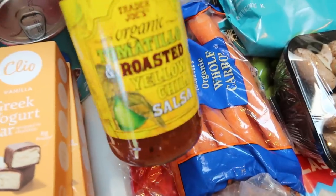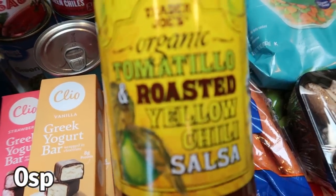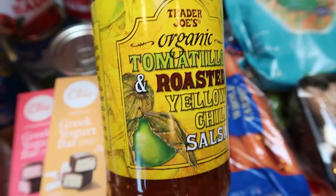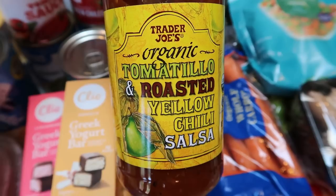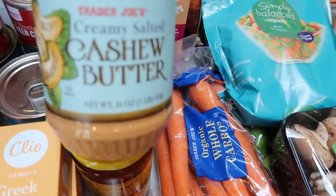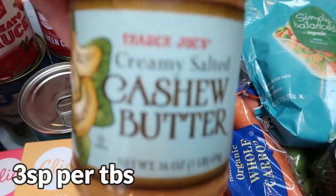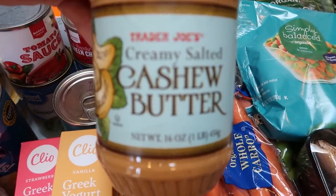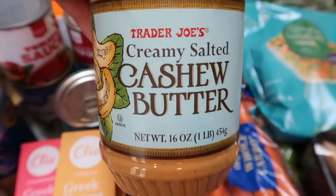I grabbed some salsa at Trader Joe's. This is the organic tomatillo roasted yellow chili salsa. This is mild, and I needed salsa for a recipe. I do always buy it organic because tomatoes are on the Dirty Dozen, so I always look for organic salsa. And then I grabbed some cashew butter because I want to try it for one, and two, I have a couple recipes coming up that call for cashew butter. So I picked this up at Trader Joe's. I think it was $7.99, so pretty affordable.